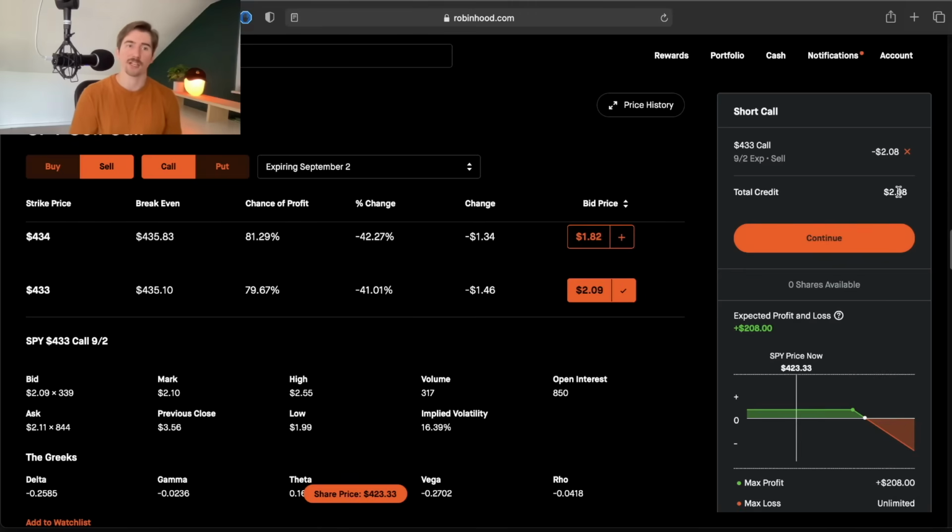$435.10. This means if SPY is below $435.10, if I bought it for more than that, then I would take a loss. But if I bought it for less than $435.10, then I would come away with a profit. And that's the wheel strategy for you. You start out by selling a put option, and then once you own 100 shares, you can start to sell call options against those 100 shares that you own.